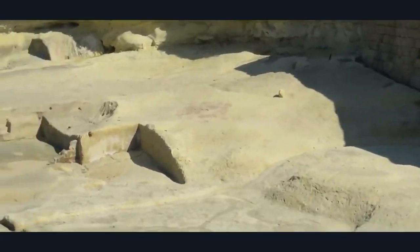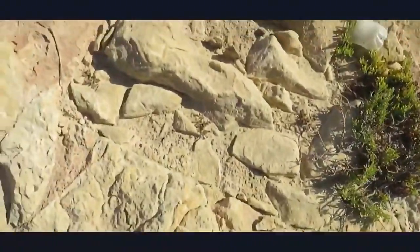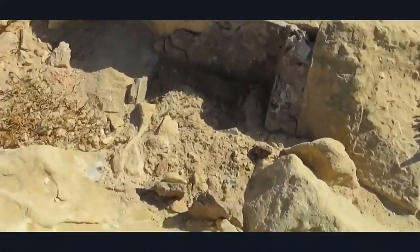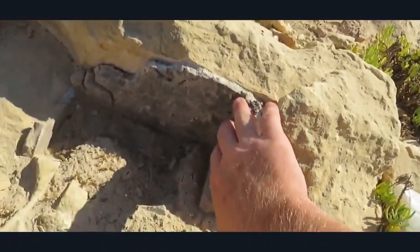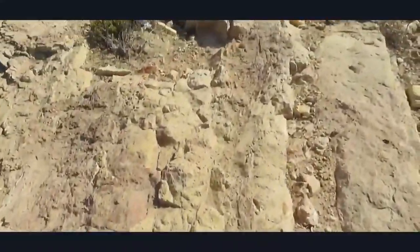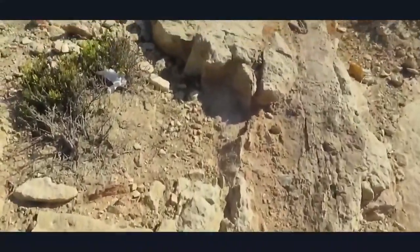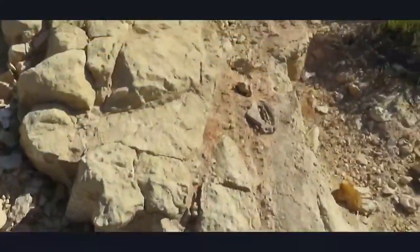You can see all the right angles cut out. Yeah, this is definitely a quarry. And then you come here, you find this. It's like the stones have been arranged in a rectangle, and then you've got some cast cement inside it, which is a bit strange. And you come over to here, and you've got another one that's been dismantled. You can see the blocks put in it. Maybe they're like kitchens or something, I don't know.